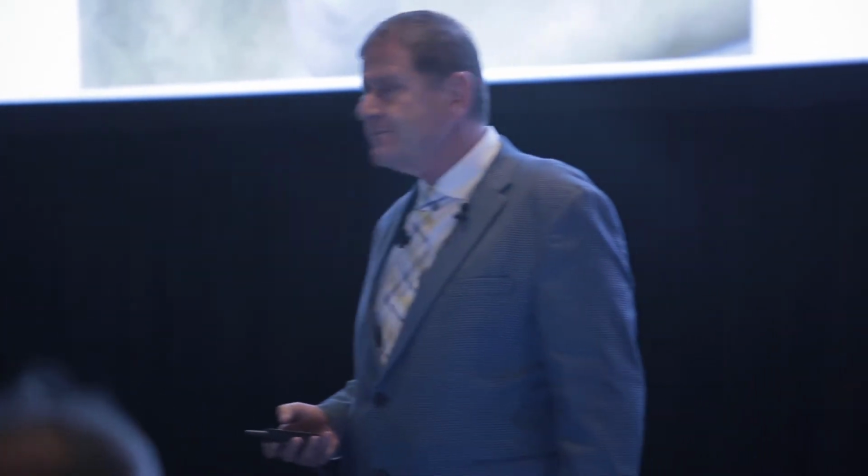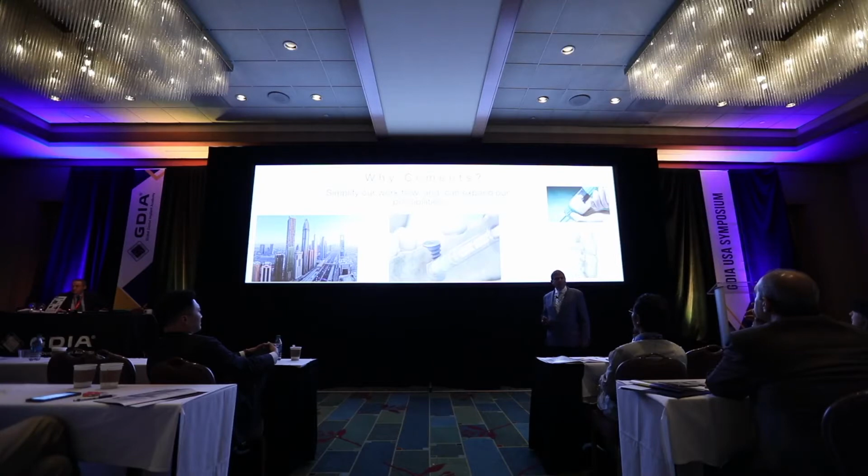So the question is, why cement? Cement actually changed the whole construction field since it was founded. It changed the orthopedic field, and now it's our turn. Bone cement, suitable bone cement for our field as well.